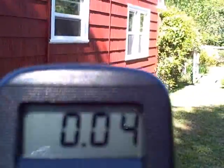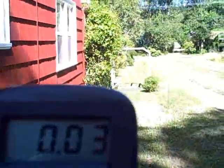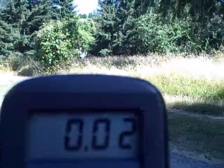What can be interesting is to compare this to some things that you probably live next to right now, if you have a microwave, a television, things like that.